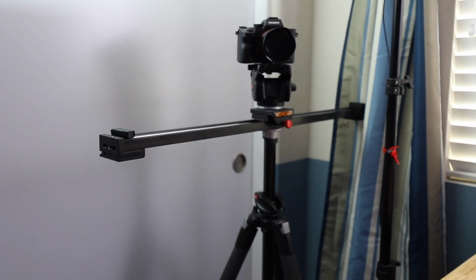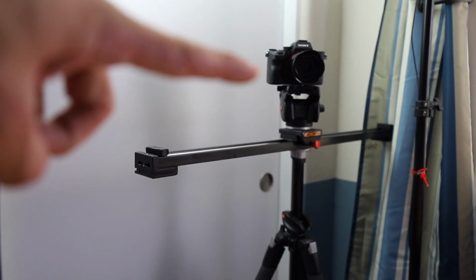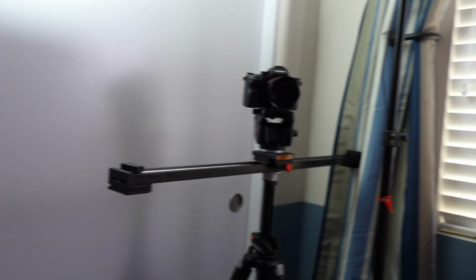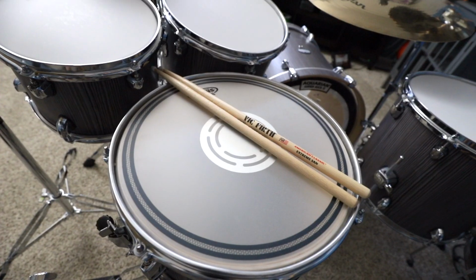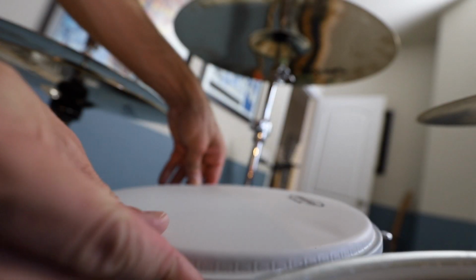My camera setup for when I'm filming here is just a tripod slider and then tripod head. Right now there's a Sony a7 III on there that I'm borrowing for a review. Usually it's the 6D Mark II. This really is an awesome camera, but I'm still firmly a Canon fan. And over here I've got my drums, which I just put brand new fresh drum heads on, and there's not much like brand new fresh drum heads.